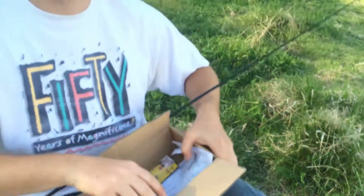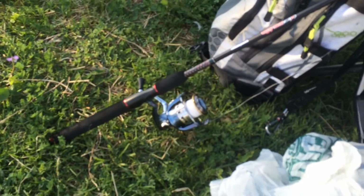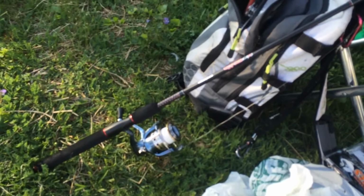No sticker. Come on, Tackle Warehouse. $60 that month, I ordered everything. I wanted the damn sticker. Fluger GX2, can't go wrong, and you're not breaking the bank.